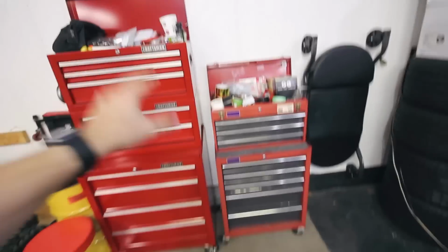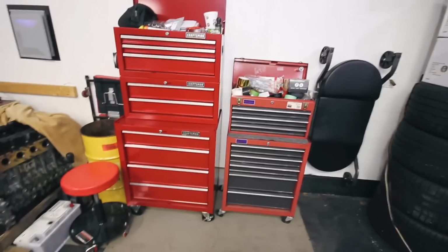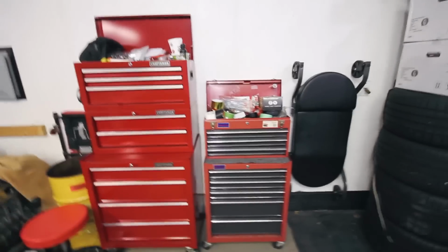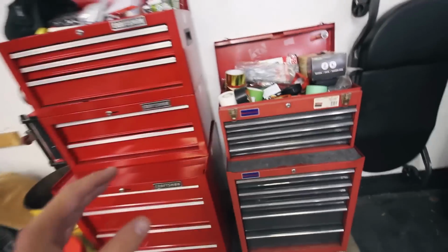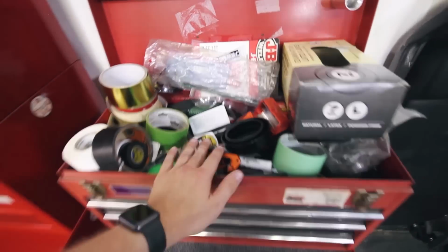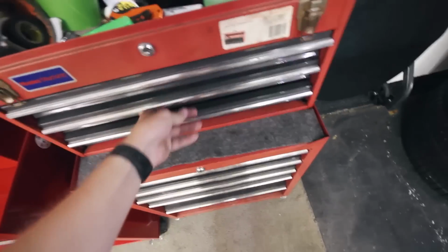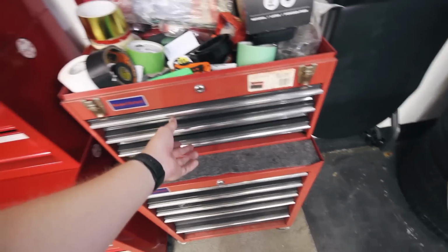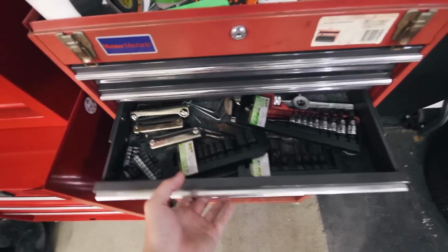I'm not a huge guy on tools, so I will buy stuff when I need it, not get this $10,000 box with a case full of tools and whatnot. I'll buy it when I need it, and I usually get the best value I can. So this is just filled with a variety of tools. This tool case was given to me when I turned 17 or 18 by my stepdad, and I've just filled it over time with a variety of items.